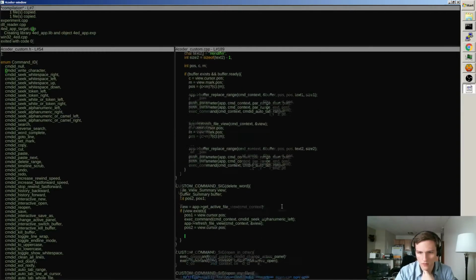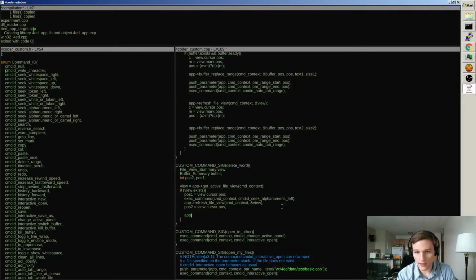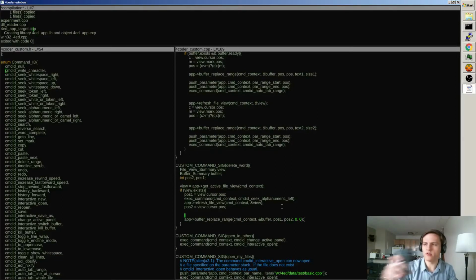Now what I want to do is say something like, app buffer replace range, command context. I need to get my buffer still. I haven't done that yet. From position 1 to position 2 with an empty string. And we'll see if empty string allows me to put in a null. It should. I think it should. Like, that should be allowed. And when I say should, I mean not only is that how it should work, that's also what I think it will work already, if I understand correctly. And we'll only do this if position 1 is actually less than position 2, because hey, why not?